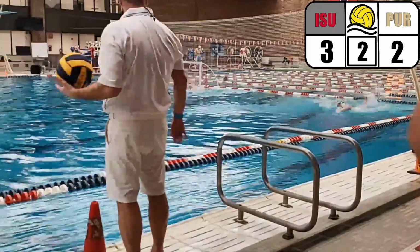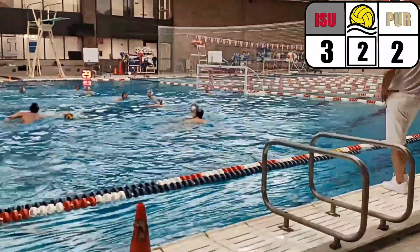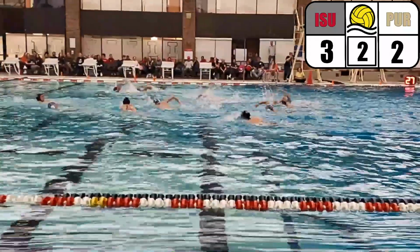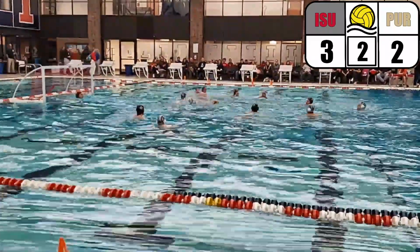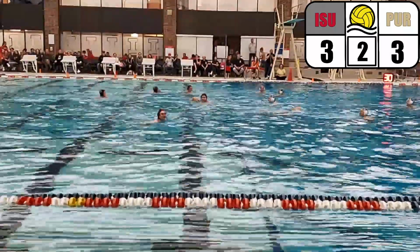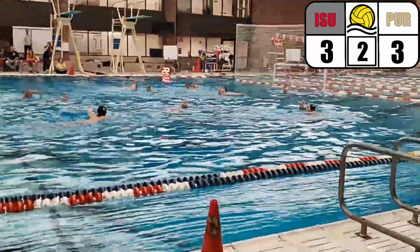All right, second quarter is under way. Evans doing swim off for Purdue, but he didn't try very hard. Illinois State gets the ball. He goes into the set. Called an offensive foul. Back to Purdue. To Devin and set. Sweep shot. Gets it. Snuck it in the far right post. Great shot, Devin. Three to three. All right.